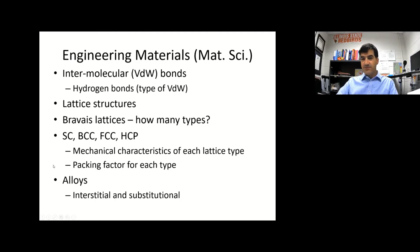And then the 4th general type of bonding that we talked about was intermolecular bonds, aka van der Waals forces. And a particularly strong type of van der Waals forces is a hydrogen bond. So you should know what a hydrogen bond is and what are the atoms that are prone to engage in hydrogen bonding and how does it work.